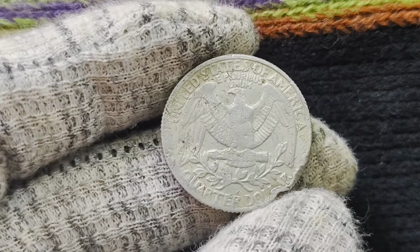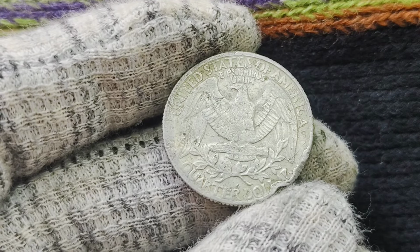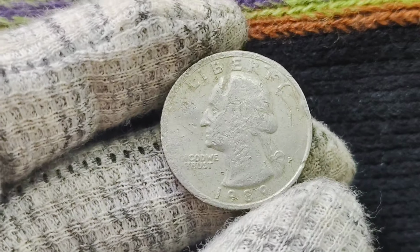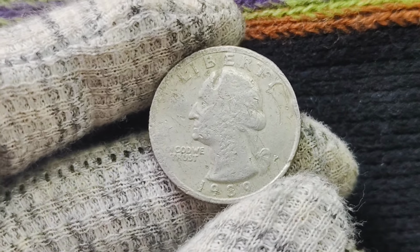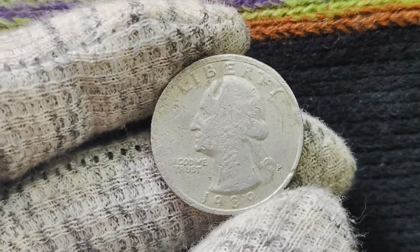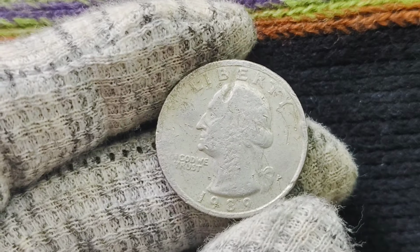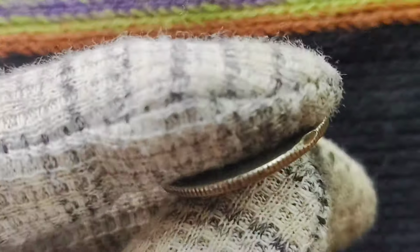While the 1989 P Washington quarter with a double die error is certainly the standout coin we're discussing today, it's also a reminder of the broader world of rare coins. Collecting rare and valuable coins is a hobby that many people enjoy, and with enough knowledge and a bit of luck, you too could find yourself with a coin worth more than its face value.